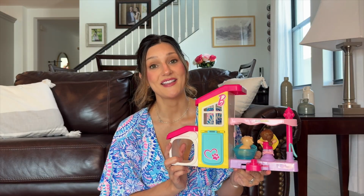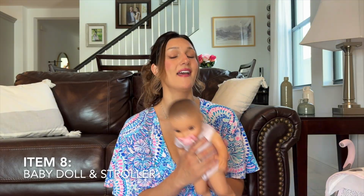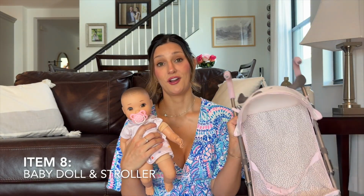So Little People sets for the win. This next one is kind of basic, but a little doll and a stroller. Olivia will walk this doll in her stroller all over the house for the longest time. She will also take this on walks outside. This doll is very spoiled. She gets to go everywhere.